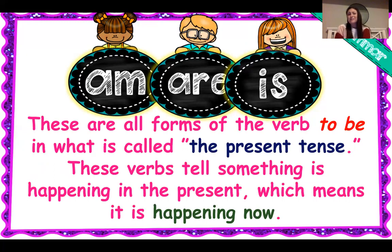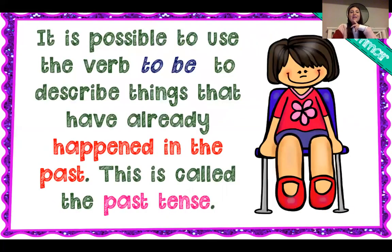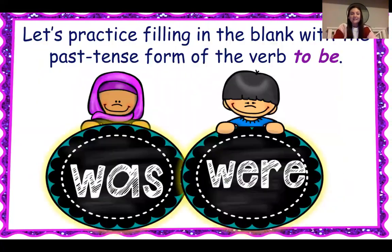All right, so these are all forms of the verb to be in what we call the present tense, and that just means that it's something that is happening now. I am happy today. I am hungry right now. So those are things that are happening right now. It is possible to use the verb to be to describe things that have already happened in the past. This is called the past tense. Okay, so I look at these with was and were.